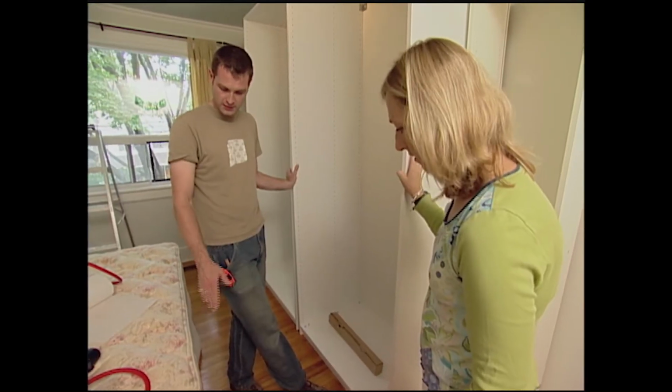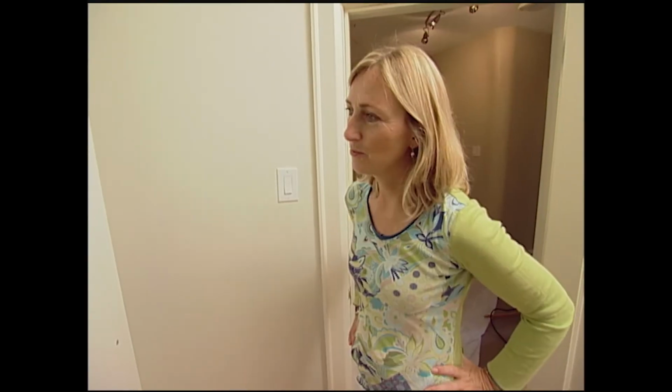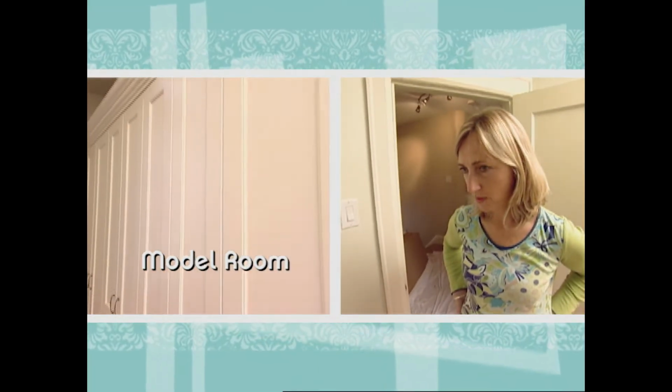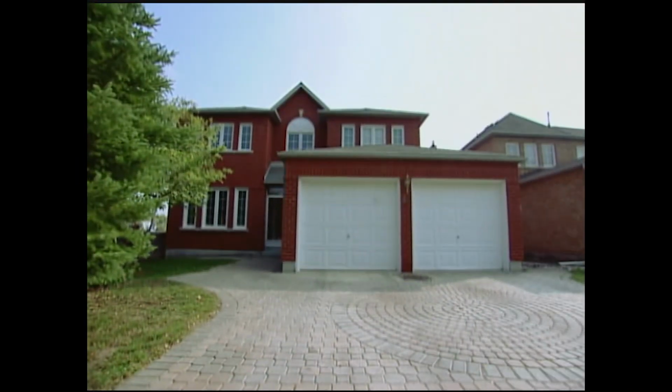Yeah, there's not a lot of space between the bed and the units, and they just seem so big. But just movement. It feels that there's enough room. Yeah, it won't have that same elegant look that the built-ins do. And we can return these? Absolutely. Okay, I have to go flip through the catalog. Let's put this thing up.